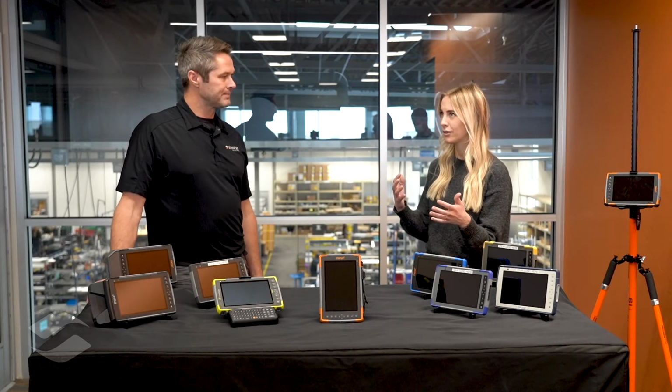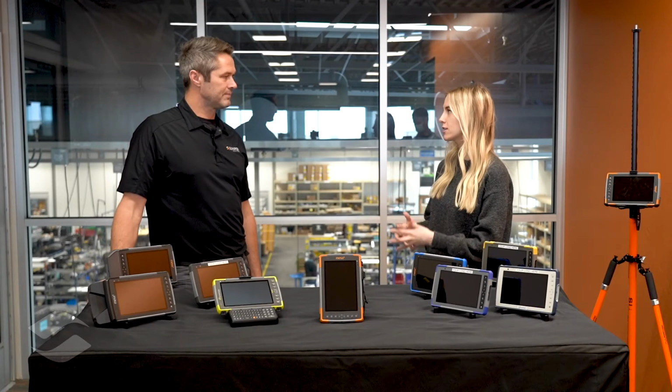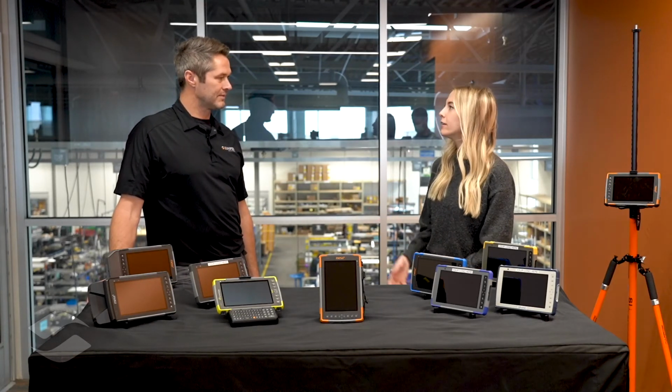Awesome. And I feel like we work with so many different industries and so many different unique applications within each industry that we really do know a lot about how they're being used in the field. Right. So very cool.